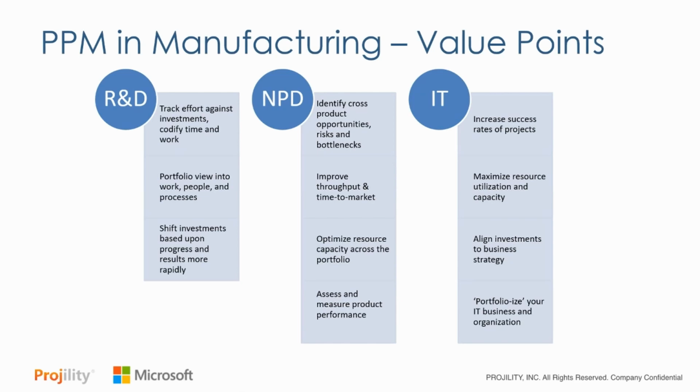The second key value point is really a portfolio view into the work, the people, and the processes going on. A lot of R&D organizations can be fairly scattered, and it's a hope when things will be delivered. That doesn't work anymore, and it has to be a lot more structured because you want to know when you're going to be bringing innovations that are going to lead to future products or enhancements to existing products.